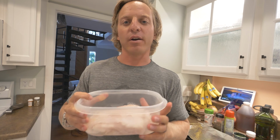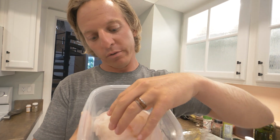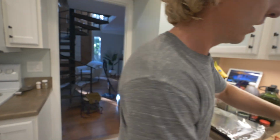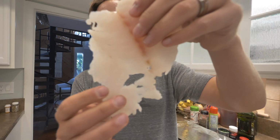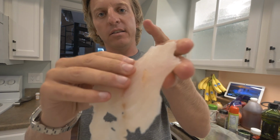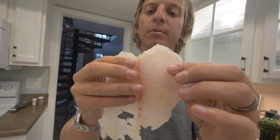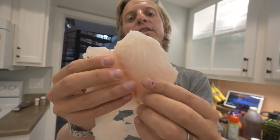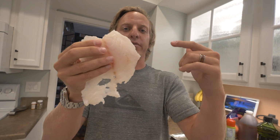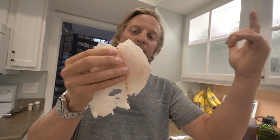All right, y'all, here we are. We're back in the kitchen, and look at this beautiful triggerfish fillet. Y'all, just observe how white this meat is. I say this about a lot of fish, but this is pretty much sushi grade meat. Triggerfish is some of the highest quality meat for our inshore fish in my fishery. A lot of people actually put these above sheepshead.